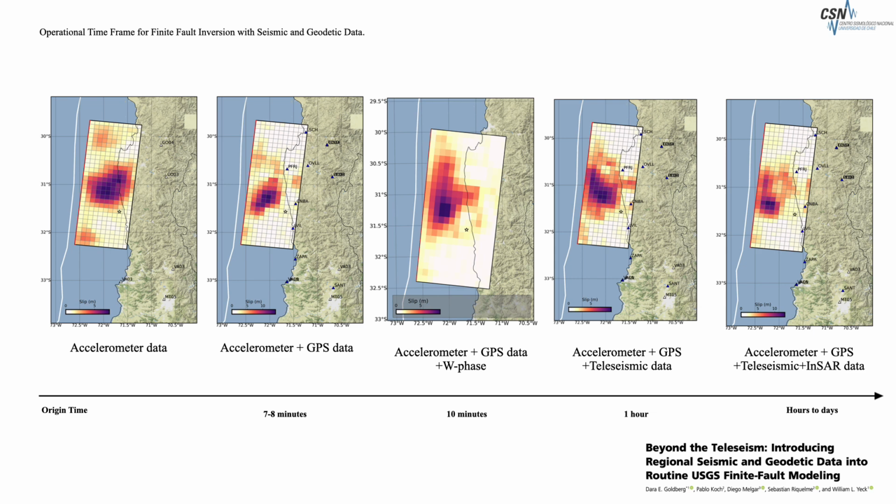What we have here is our operational time frame for the finite fault inversion with seismic and geodetic data. So at the beginning, I would say between 7 and 8 minutes, we can have the strong motion data and the GPS data, and we can have a very good idea of the extension of the fault and the slip patch that we can see in the first two figures. Then, just a few months ago, we incorporated the W phase so we can constrain better the seismic moment, and then we incorporate teleseismic data, of course, you have the surface waves and the P waves and the SH waves, but that takes longer time.